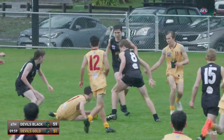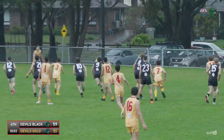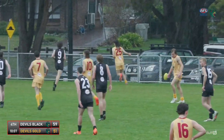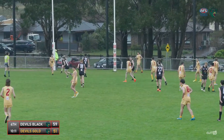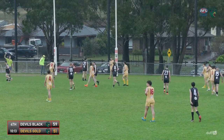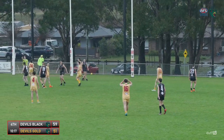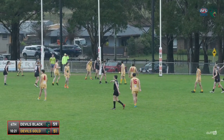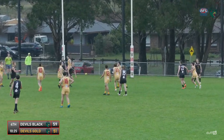First in. Oh, they're cracking in here late in the game. Terrific there from Mannion. Snap over his shoulder. No mark there. Henderson has a chance and it trickles out of bounds. He was away again, was Henderson. He's had a couple of opportunities here late in this final term. We've just ticked over under 5 minutes to go here in this final term. Black leading 59, Gold 51.